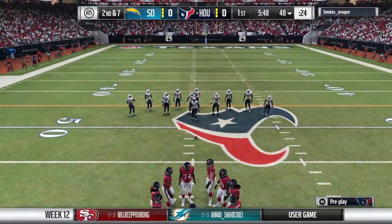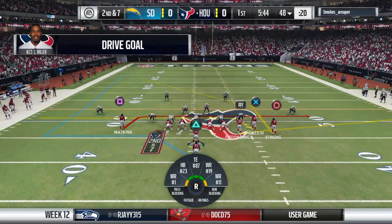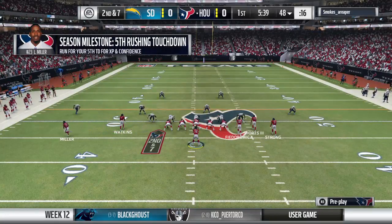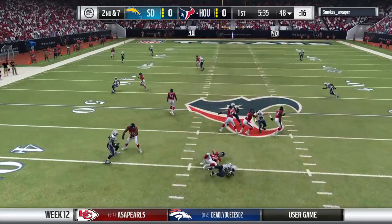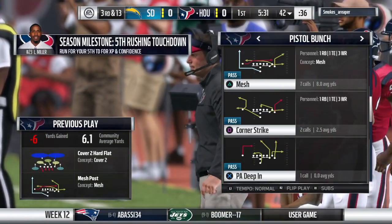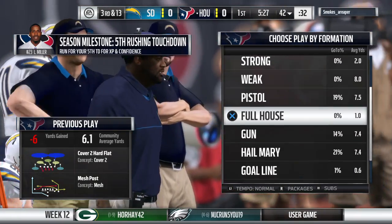See if they stay on the ground for second down. All right, here we go. From the shotgun, Osweiler. And he's going to go down. They sack him back at the 42. Corey Liuget in there to get him. And that's sack number 6 for him on the year.